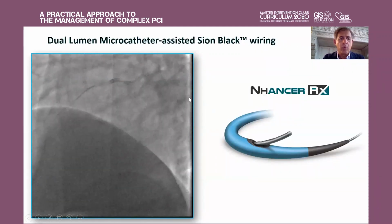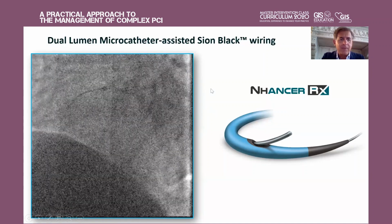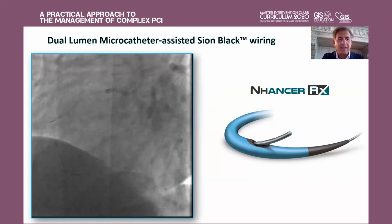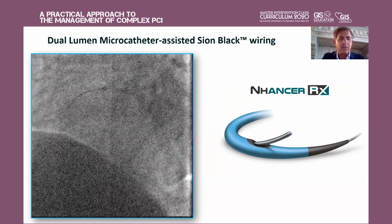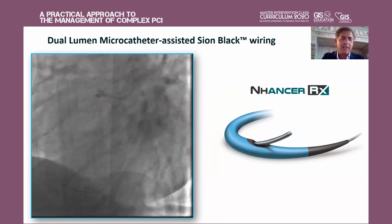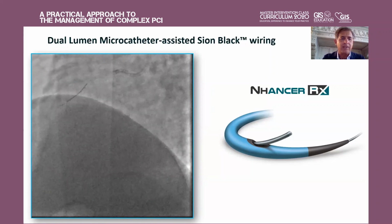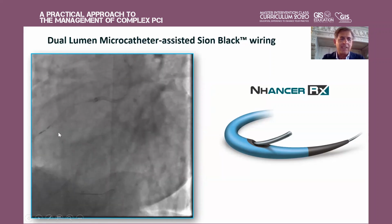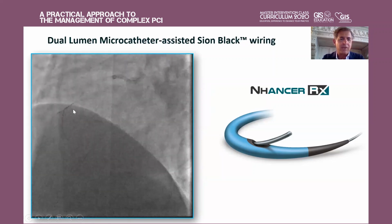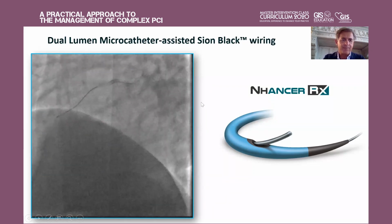So we put the dual lumen over the first wire, and then with the dual lumen, you can see this real-time fluoroscopy registration, how easily the Sion Black went into the right. Because the dual lumen increases the support and the orientability of our second wire. You can see in the middle of the 2 black tungsten parts of the dual lumen microcatheter, you have the space in the middle for the second wire.